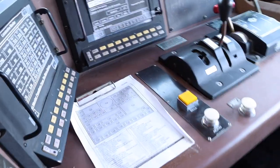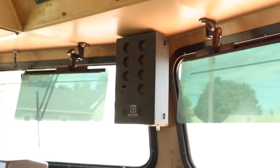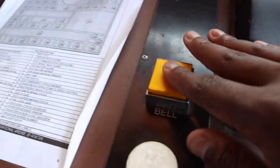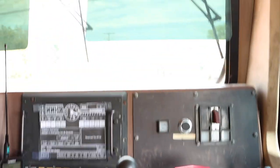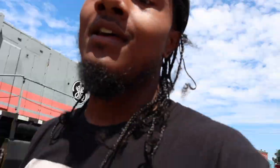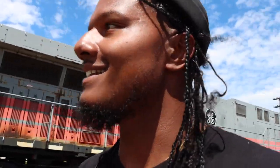Okay. Bathroom in the engine. Alright, so this is the conductor side, this is the engineer side. And that's Lake Shore's newest engine, the GECX 6002. Alright, rail fans, I got interrupted, we got one coming. Hey rail fans, it's the 22K with a UP, check it out.